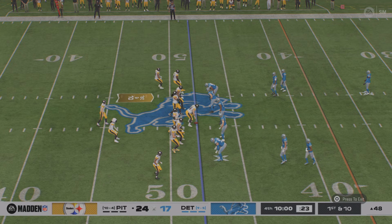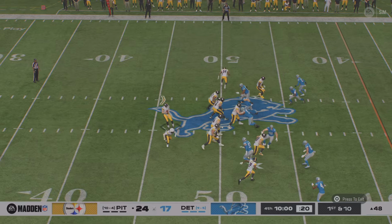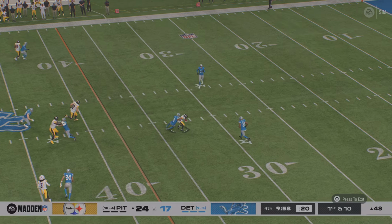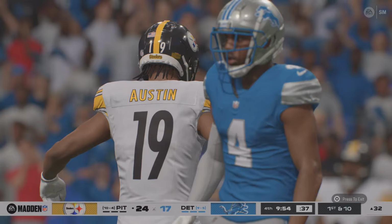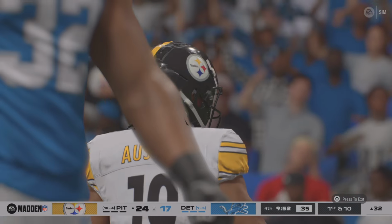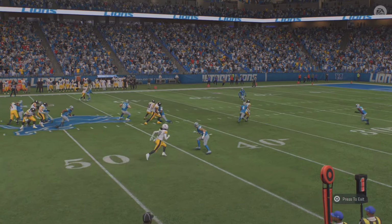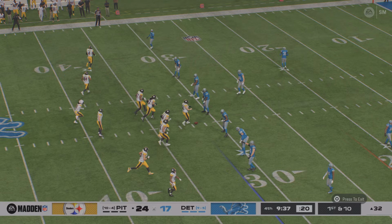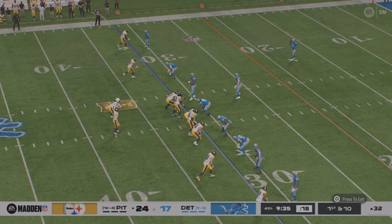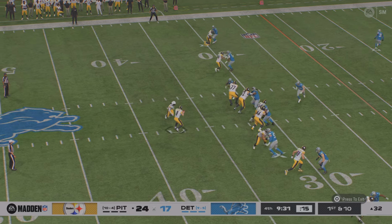The ball's on the 48. Here we go. 1st down. From the shotgun, here's Rodgers. It's caught. That's Calvin Austin. And he's marked down, looks like at the 32-yard line. It's a great pickup, 16 yards, and now they've got 1st down. Another Steelers first down. They like to say it's about the Jimmies and the Joes. I think that's about the X's and the O's.